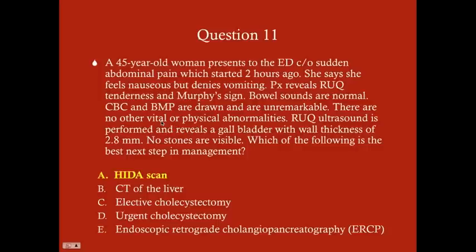However, it's good to know, especially if you're an emergency medicine resident or an internal medicine resident taking step 3, but good to know even if you're a medical student taking step 2, just to really impress them, what a normal right upper quadrant ultrasound looks like. A normal right upper quadrant ultrasound will give you a normal gallbladder wall thickness. What is the normal thickness of the gallbladder? Less than 4 millimeters. So in this case, normal.